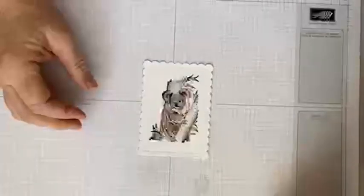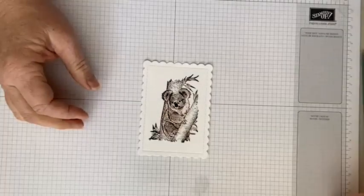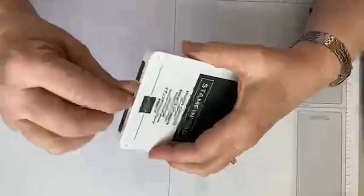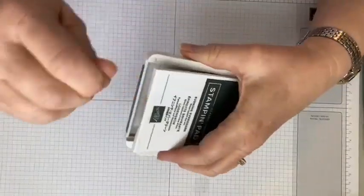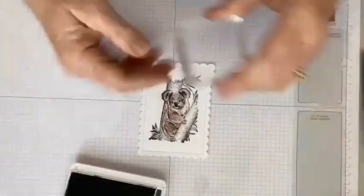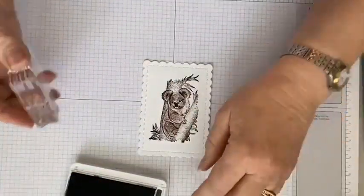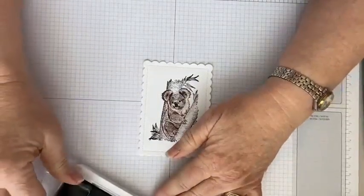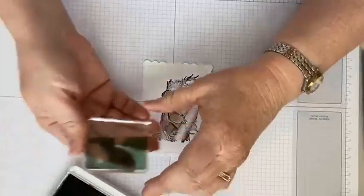And then the other thing you can do with these blender pens, so this is Evening Evergreen, and we didn't really use any Evening Evergreen in here, but I wanted to color in the leaves a little bit. So I like to just pick up a little bit on a block.